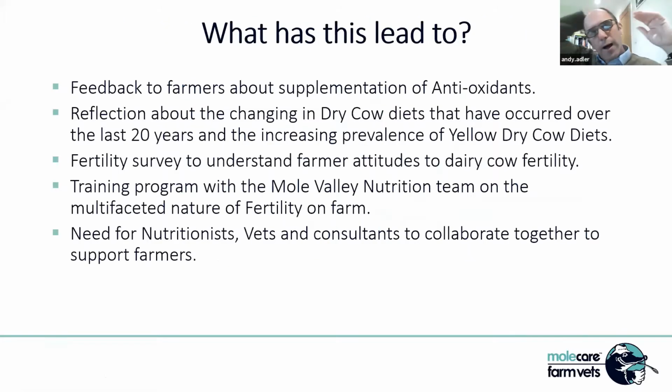What has all this led to? I think that's the important thing here is we've also been able to give feedback to those farmers who we took some bloods from about the supplementation of antioxidants. We've also been able to reflect about the changing nature of dry cow diets that occurred over the last 20 years and the increasing prevalence of yellow dry cow diets. And there's been a lot of good research showing that dry cow diets high in straw content enabled higher dry matter intakes after calving. So these yellow dry cow diets are really, really helpful from a point of view of post-calving diets, but they come with some negatives, and the negative is they don't have as much antioxidant.